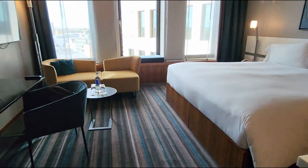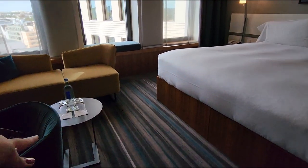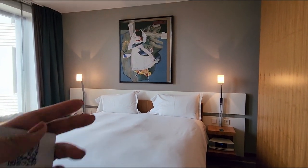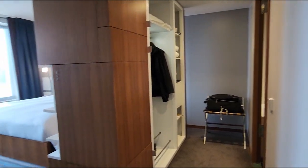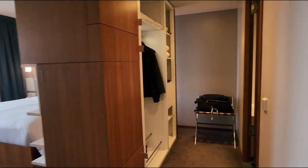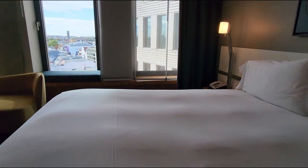And this is the main parlor area. So over here you have the coffee station, desk, TV, little parlor, some complimentary water, and this beautiful king bed with another beautiful piece of artwork. In case you're wondering, this is a wall built in the middle of a big room, so if I really wanted to, I could just maneuver my way and make it to the bedroom area around that wall.